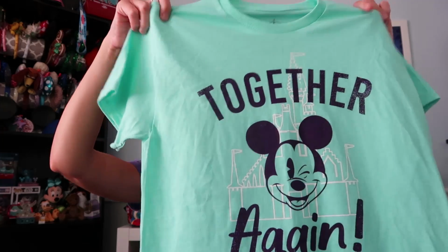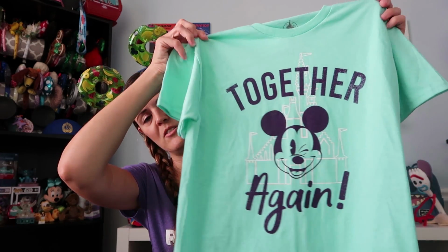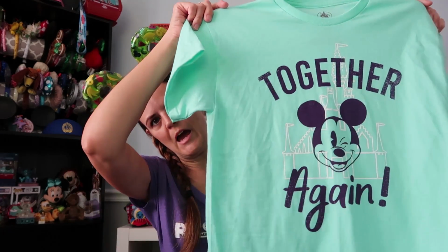But they also had a women's shirt, like a women's cut, and it was a pink, Together Again, and it had the castle and a heart, which I like that one as well, but it was like a lighter pink. Sometimes those wash me out a little bit, so I thought this was a better color on me, so I went with the kids, plus it was cheaper. So we had to pick those up, and yeah, I think that's all that I've gotten so far.